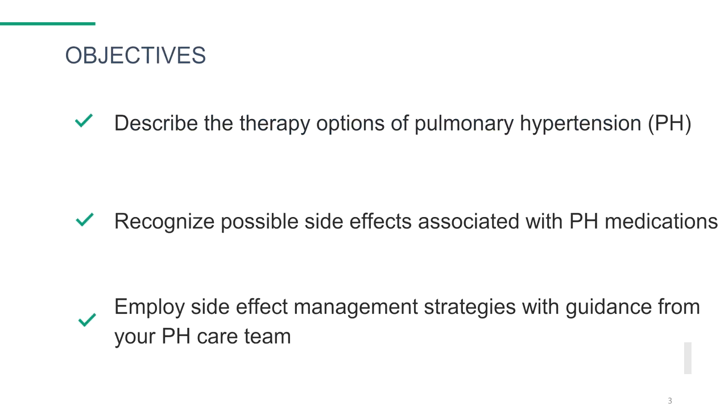So, at the end of the session, I want you all to know what different therapy options there are for PAH or other types of PH that we may talk about. Recognize the possible side effects, because not only will these medications help you in the long run for your heart and lungs, it also can bring side effects, which sometimes can be pretty hard to manage. And I talk to a lot of my patients about them. So hopefully you can get some tips and tricks and bring it back to your team and for your own use. Lastly, know who your resources are and what you need to do to conquer these side effects so that you can fight PH.